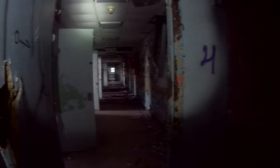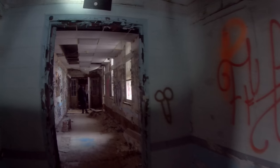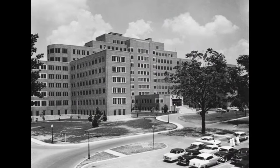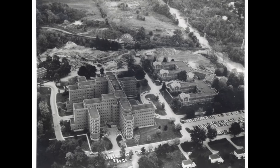A major feature of the ward layout are the lengthy corridors that form each section of the double H shape of the building. A view outside shows one of the newest buildings looming in the distance. By the 1950s, there were some 6,000 patients in this sprawling complex of buildings all around us.